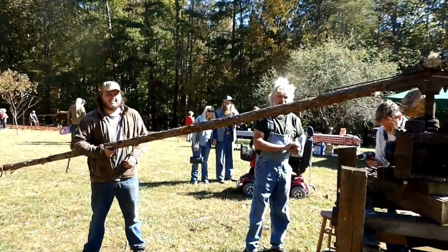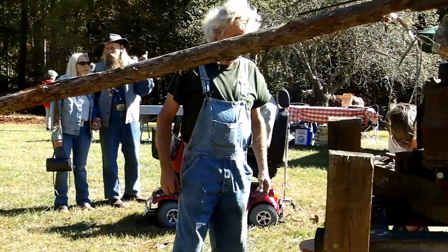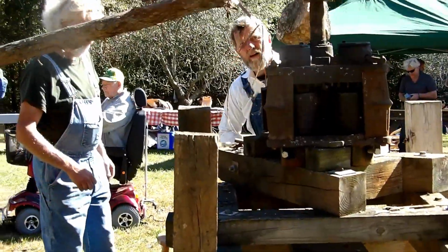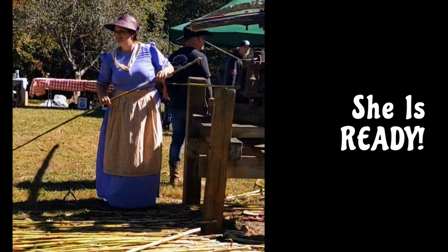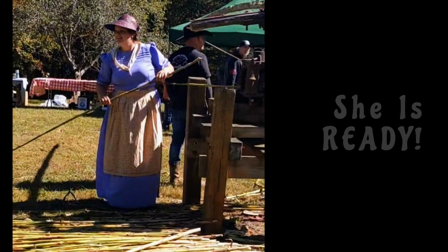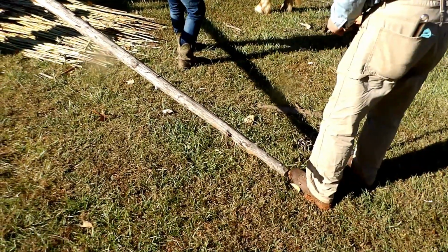Masterminds. Brother Kevin Thomas came. Miss Betty. So they're about to hook the cane press up to horsepower.